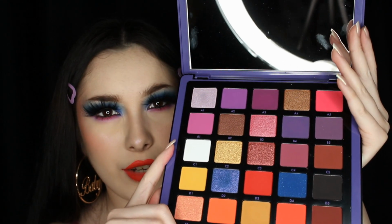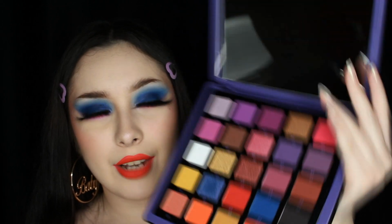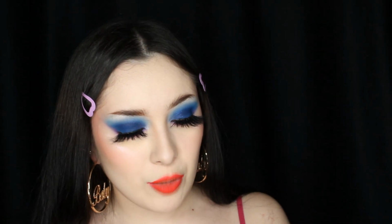I like to use whites for setting a base or blending out eyeshadows, and black for darkening stuff, or even just a black smoky eye. And it has very beautiful shimmers in it. The mattes are really soft and pigmented. I think the possibilities of looks of this palette are pretty much endless.